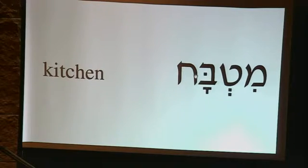And at the end, we have a none of the above letter, which is the chet. So this word is mitbach, mitbach. That is the kitchen. And if you are a tabach, then you'd be the cook in the kitchen, in the mitbach. A tabach in the mitbach.